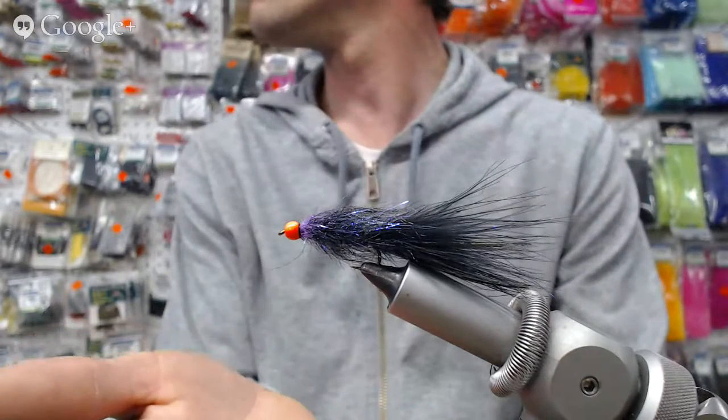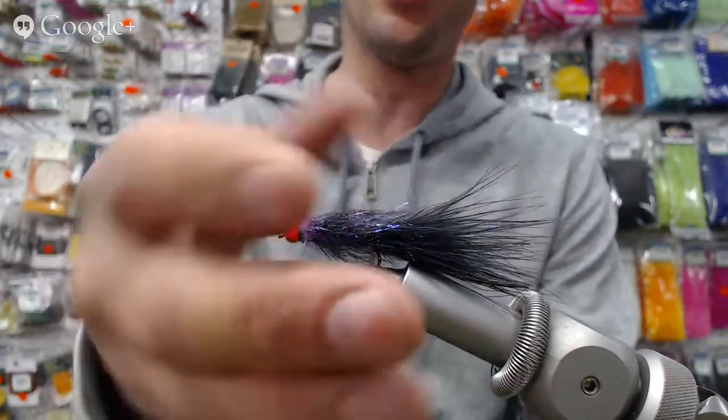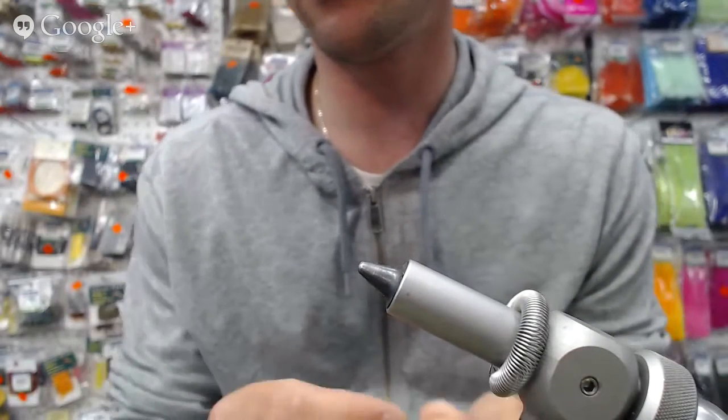Throw the peacock and a little bit of flash in this spot. And then you a little bit of both? Yeah, a little combo? Yeah, we can do that. Oh, yeah, that's what I'm talking about. So we'll get down to tying this thing for you guys.